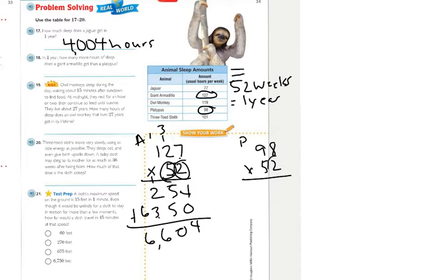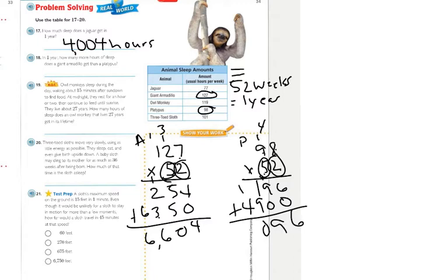For my platypus, I start again with the ones position. 2 times 8 is 16, carry my 1. 2 times 9 is 18, plus the 1 that I had to carry, which is 19. My space saver, because now I'm going to be using the tens position. 5 times 8 is 40. 5 times 9 is 45, plus 4 is 49. Add them together. I get 6 and 0 is 6, 9 and 0 is 9, 9 plus 1 is 10, carry my 1, 4 plus 1 is 5.